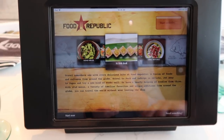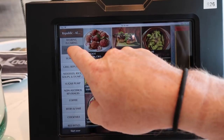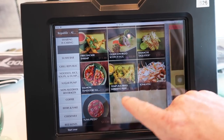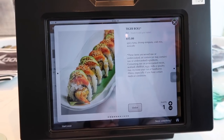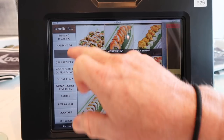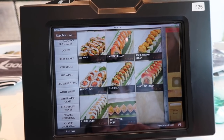It makes for a good fun dining experience, but you can just hit start ordering right here, and you got handhelds, and it's all touch screen. You can pick from the handhelds, the sushi bar, all the sushis. You click on it, and it gives you a nice description of what it is and a picture, and so on and so forth. Everything down from cocktails to the red wines to beers.